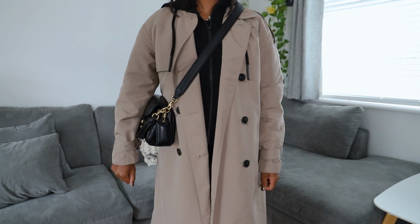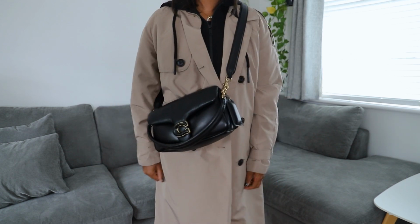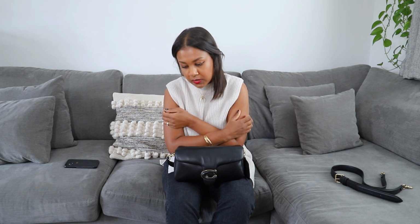So I do sometimes have it like that when I'm carrying it, so just behind or in front again. So that's something to bear in mind, whether that would bother you or not. I don't know if it's a big deal or not, but I just wanted to highlight it.